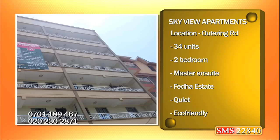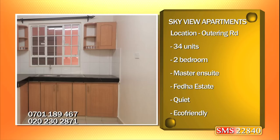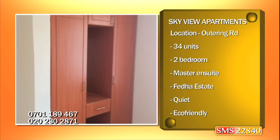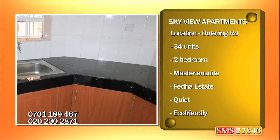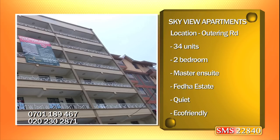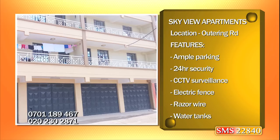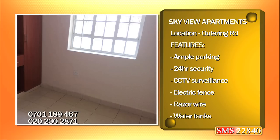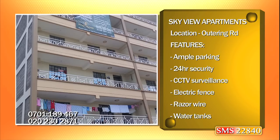Skyview Apartments, Feda Estate. The development comprises 34 units of spacious 2-bedroom apartments with the master ensuite. The apartments are located in Feda Estate, 300 meters off the main outer ring road. The locality is quiet, eco-friendly, and offers excellent panoramic view. Amenities include ample ground floor parking for residents and visitors, adequate security with 24/7 manned entrance, CCTV surveillance, electric fence, and razor wire, underground water tank, and individual overhead tanks.